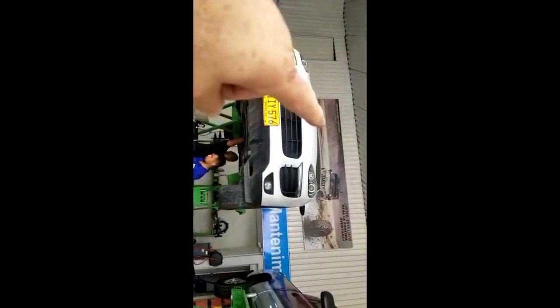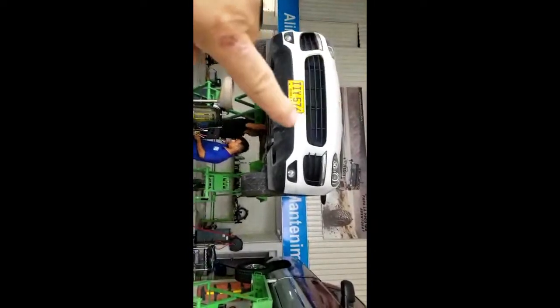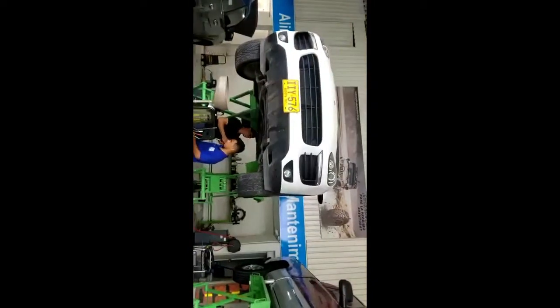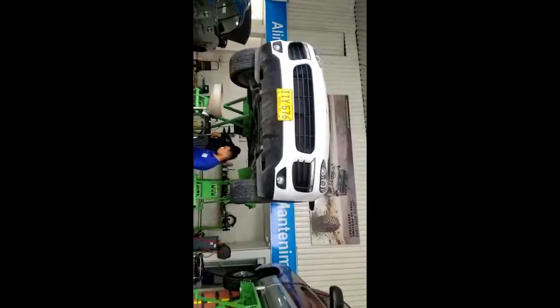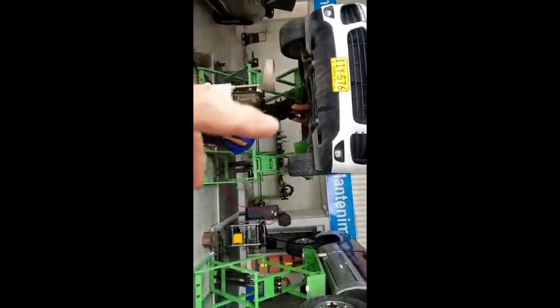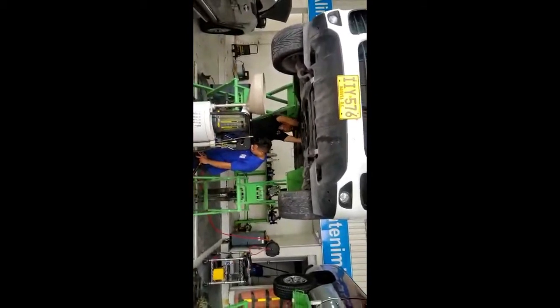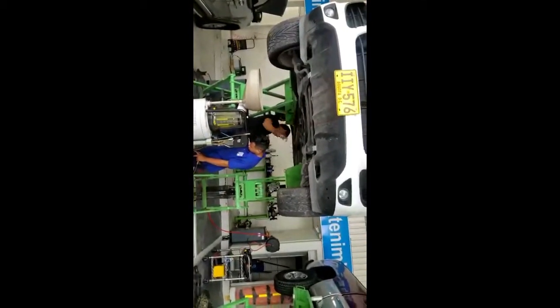We have another Porsche Cayenne, 2015. This one has a problem with the differential. When you start to accelerate, it makes a noise, and the differential also makes noise when you turn. I'm going to show you step by step how we do it. We're taking the differential out now, and we'll show you what the problem is.